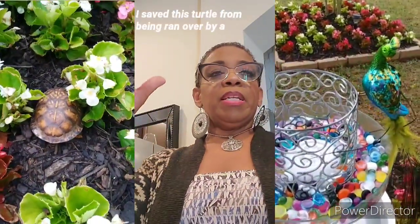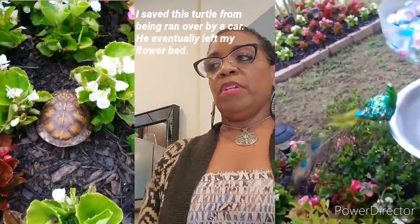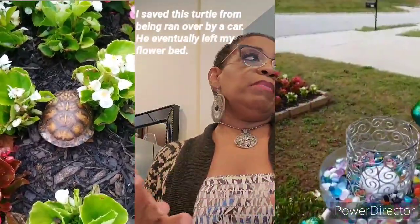I like the whites better, but I'm going to get some pinks and just make it pretty to make it look like the picture I showed you when I first had this done, when I created my DIY bird bath out there. Oh, my yard was so pretty, and I loved it.